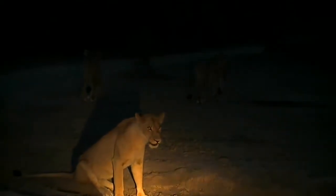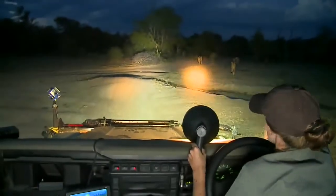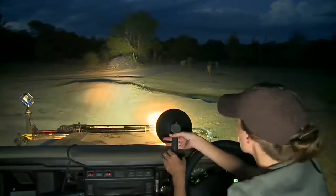I don't think she's quite done yet, but everybody's left the party, so she's going to have to be. Right. I'm just going to change the angle of my side lights. And let's go on the hunt with the ladies.